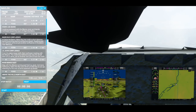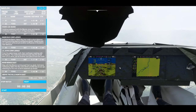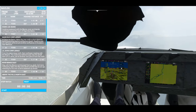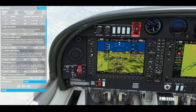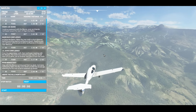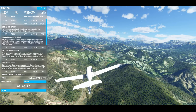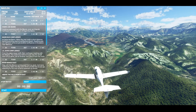Wow, what's this? This is not nice. I don't know what happens. Look at this. What is this? Come on, game. Okay. Now is better. So yes, we have to go left, more left. Okay, like this. We still have mountains in front of us, so I think it's better to climb.